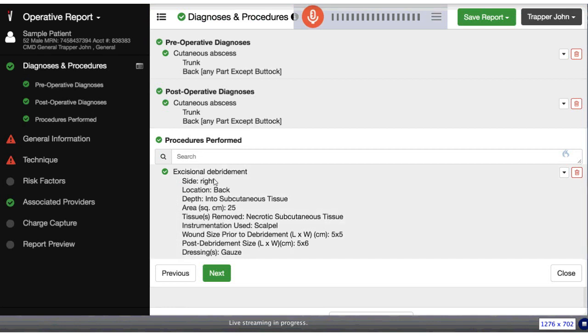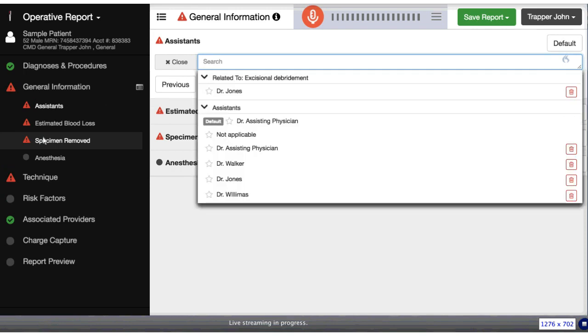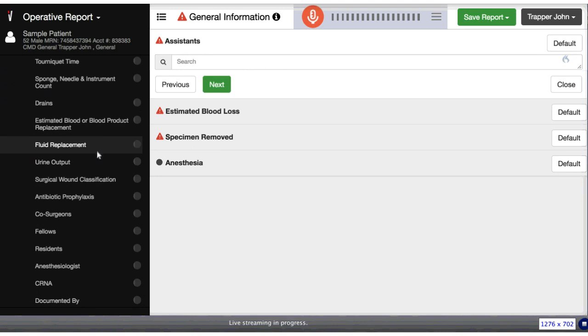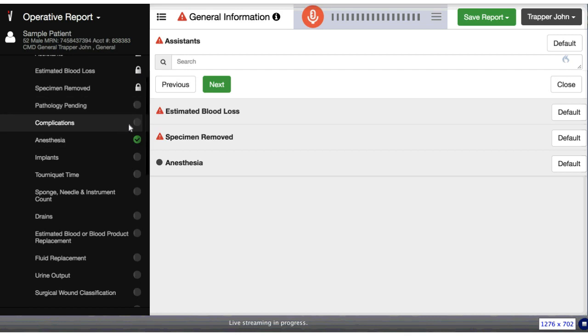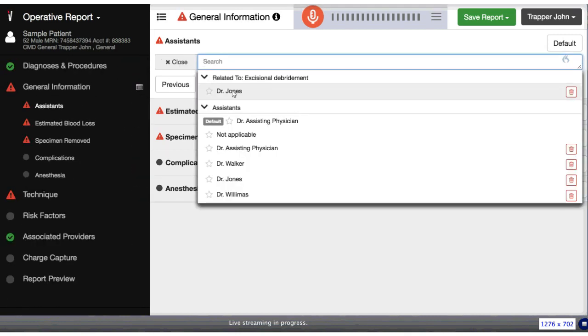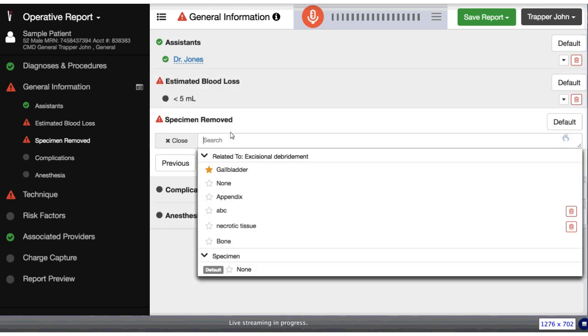So the general information, this is really where I'm adding the other required fields like assistance, blood loss, specimens removed, and so on. I have the ability to customize this, add drains, sponge and needle counts, other items as well, such as complications. And each one of these is going to learn what you have used in the past as well. So again, Dr. Jones was my assistant. Blood loss was less than 5. We removed some necrotic tissue.